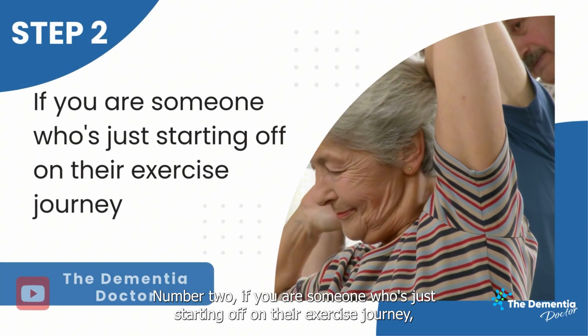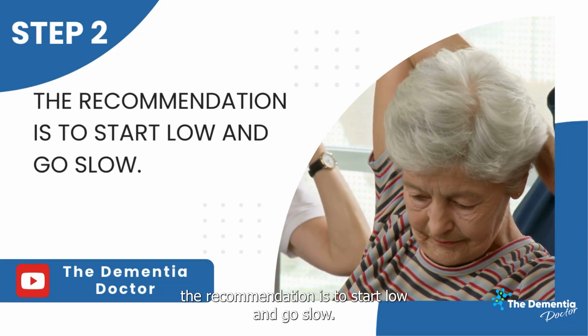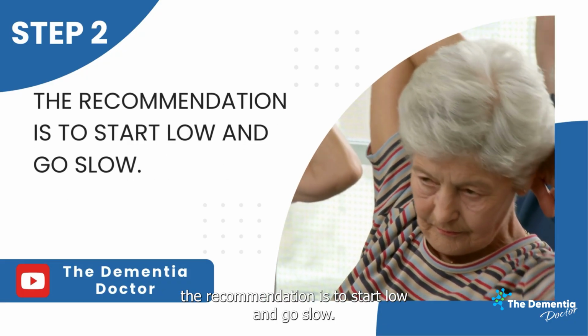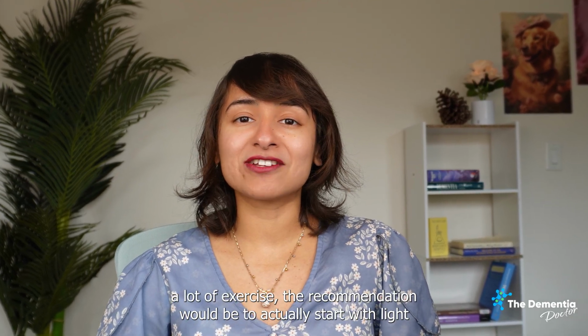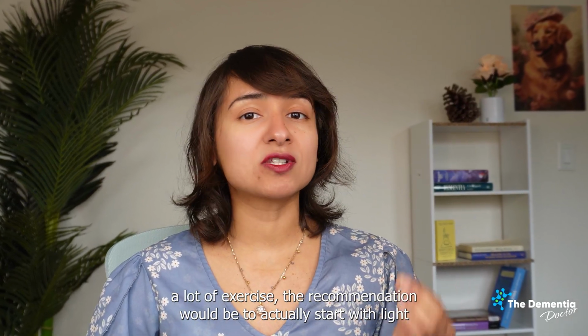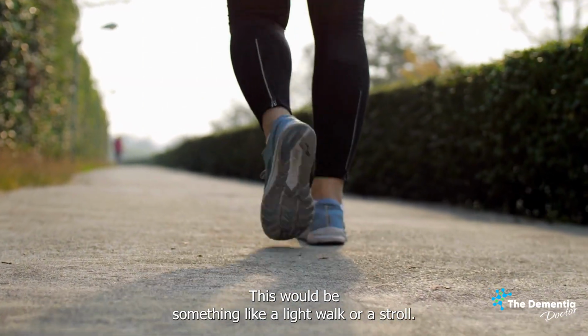Number 2, if you are someone who's just starting off on their exercise journey, the recommendation is to start low and go slow. So for instance, if you are someone who doesn't do a lot of exercise, the recommendation would be to actually start with light intensity exercise. This would be something like a light walk or a stroll.